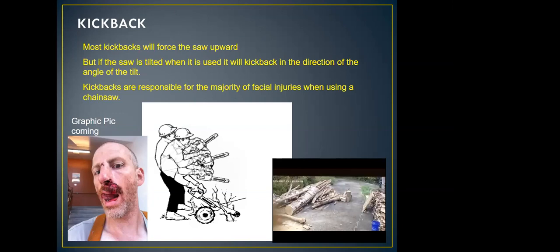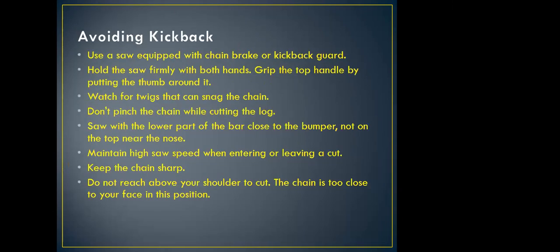No PPE. You can see the picture there on the left, what happened to his face. So very quick, changed his life forever. So avoid the kickback. If it's got a chain brake or kickback guard, make sure it's there. Use the saw firmly with both hands. Look for things on the other end of what you're cutting. Don't get your chainsaw caught in that, and don't pinch the chainsaw while you're cutting a log.